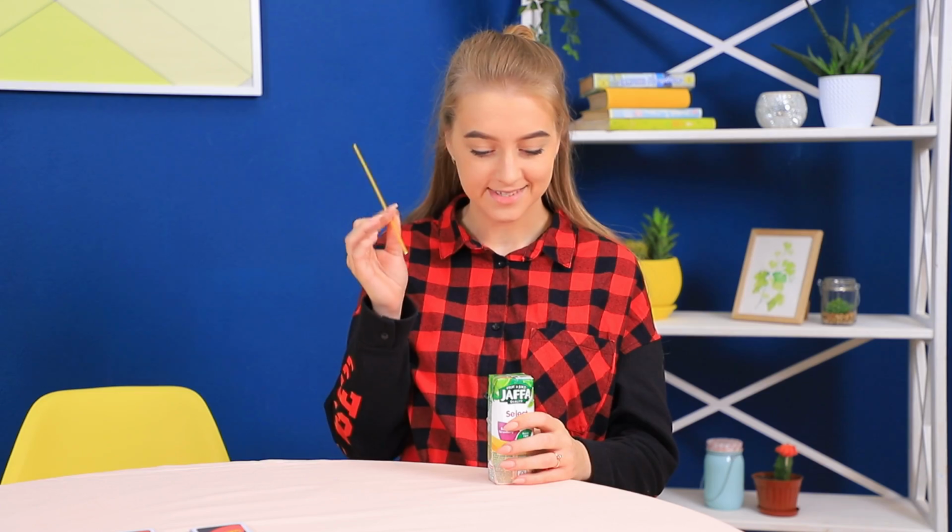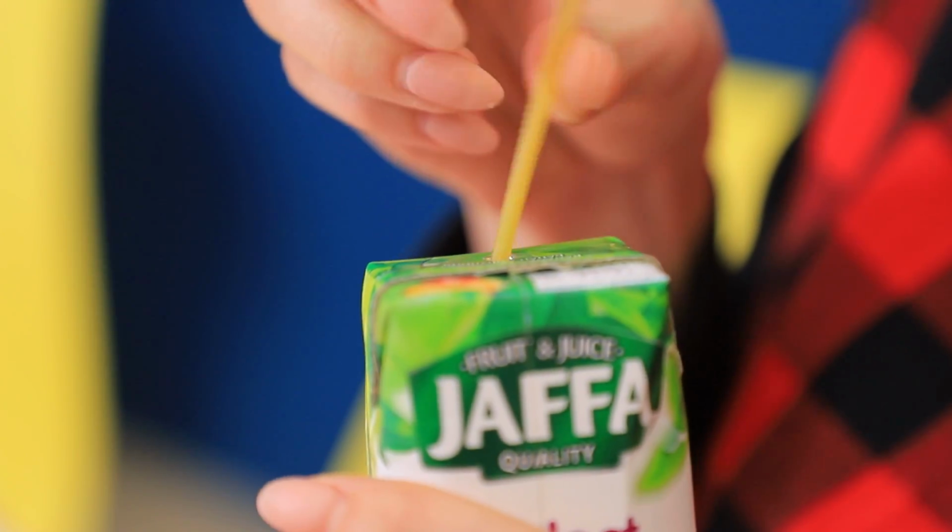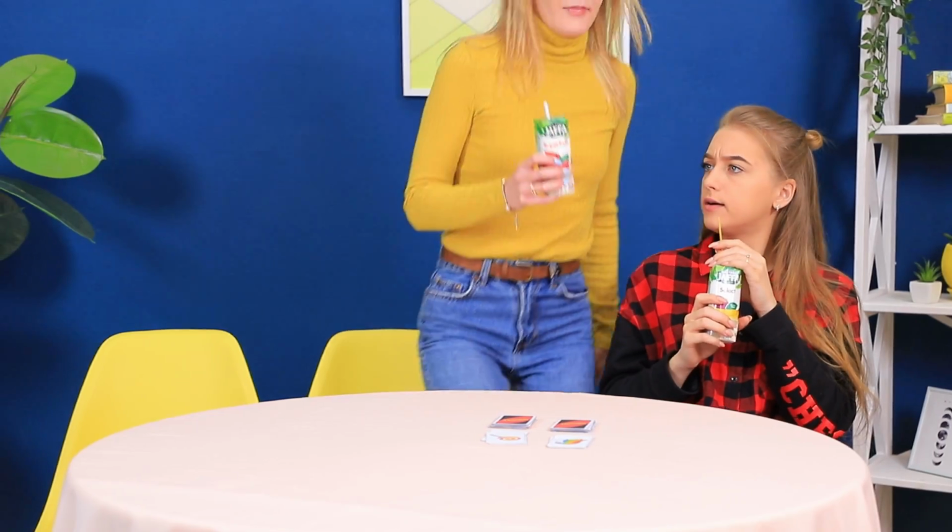Holly finally found her straw. It's all natural. Spaghetti works perfect as a juice straw. Here comes Freddie. What a yummy cupcake!